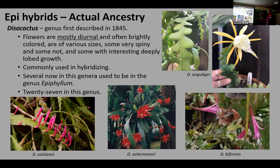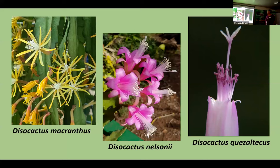This is where you get the day blooming and the colorful parts of it. So these are mostly day blooming, and there's 27 different plants in this genus that could be fairly readily and easily crossed with something like the Pro-Caster. And I've got Sonia, and that's the one I've got in my collection.